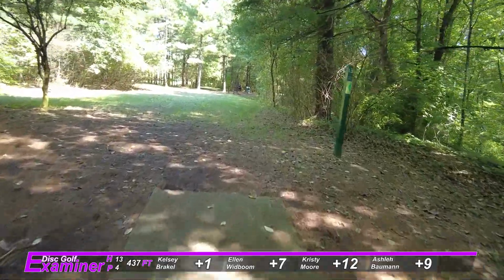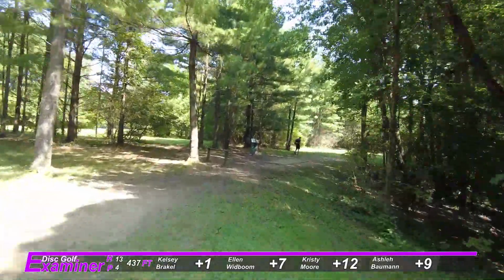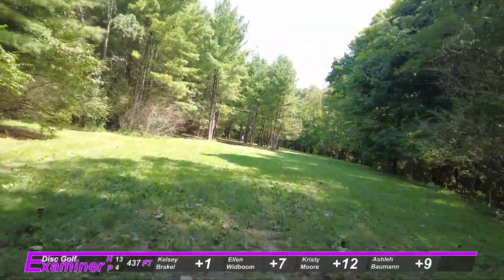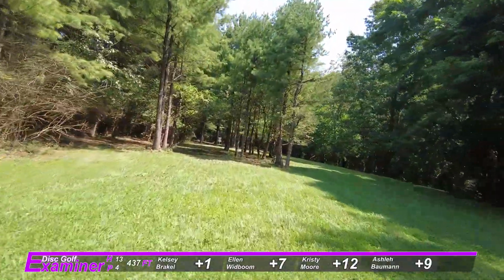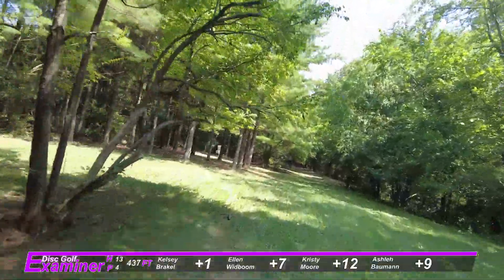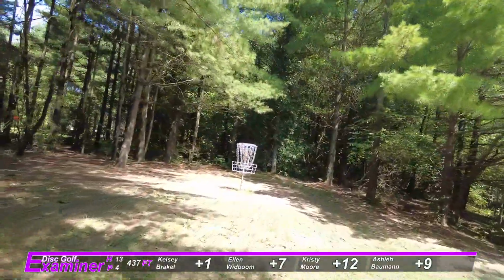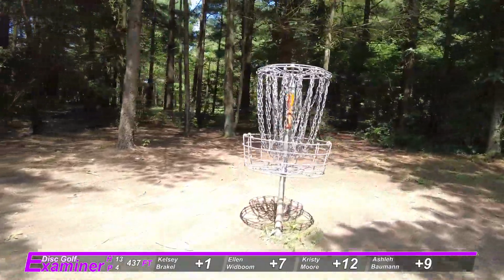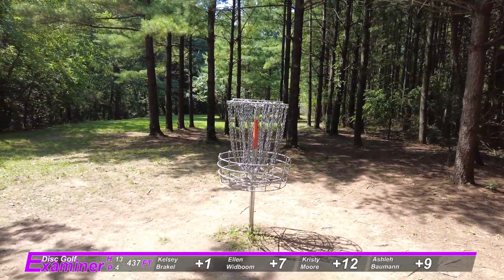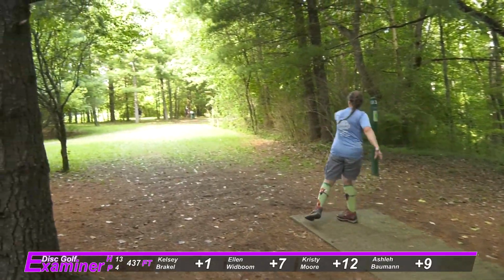So we'll go ahead and move on to hole 13. It's a par 4, 437 feet. You have to make this first shot, I think. You have to get your placement there. And then from that shot, you need to make it around these trees one way or another, where the basket is on the left-hand side guarded here. And once again, we're basically playing along with that same cliff along the right side of the fairway that we had on the last one.